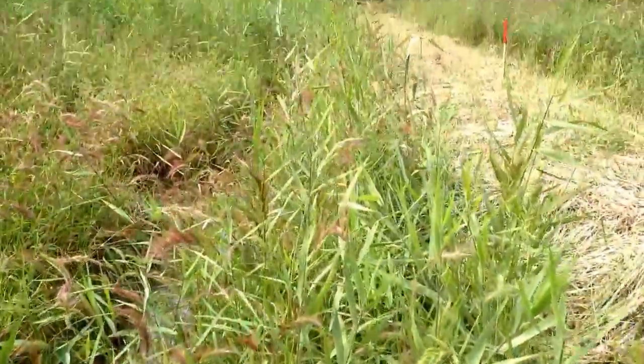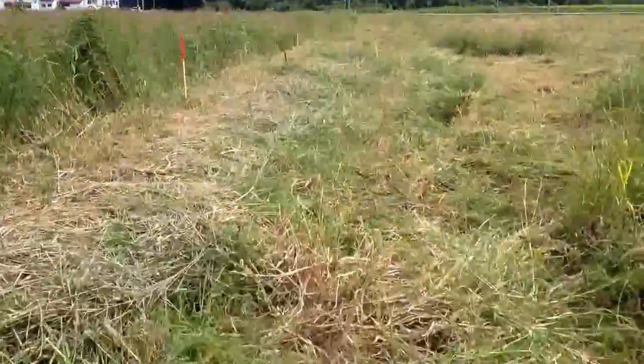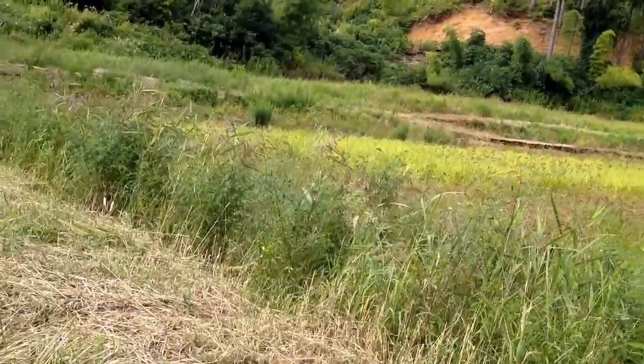So what I'm going to do here, I'll show you, is move all of this material into here, as I've done here. And I'm just working all my way down and clearing off, because we're actually fixing the drainage here on these fields. So much for that idea.